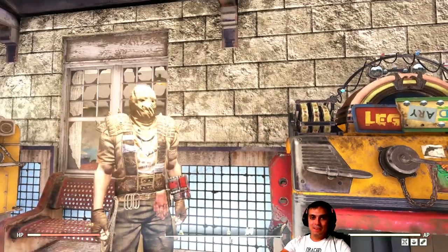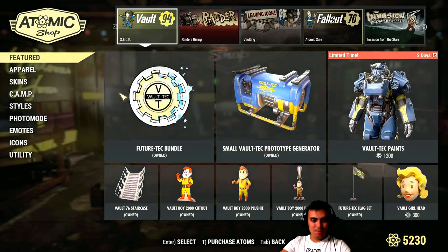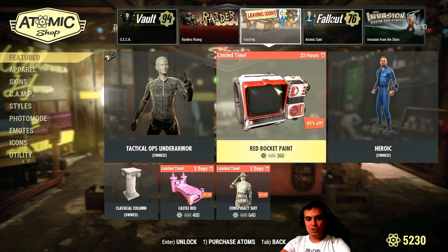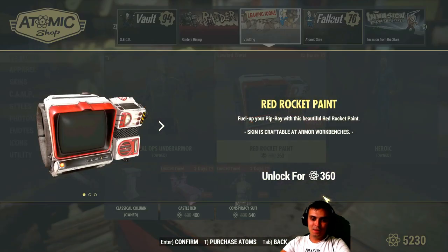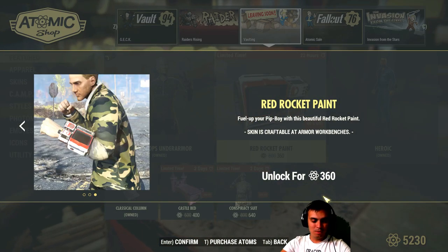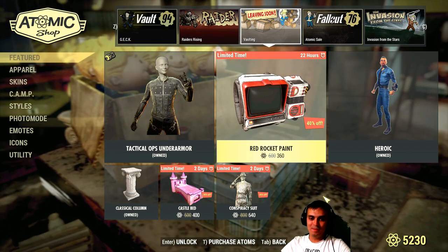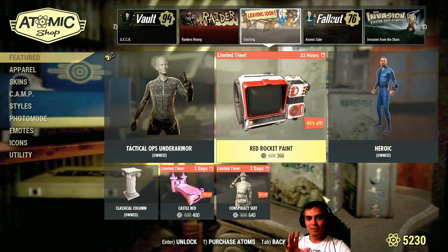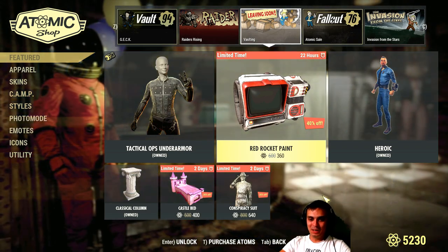Alright, so let's navigate to the item shop. Bam, bam, bam. And there we go. So we start off with the leaving soon, which is the red rocket paint, and 360 is the cost of it with a 40% discount. I'm definitely not gonna go for it. I don't think I need the paint for 360. If it were around 100, I'd definitely buy it. Maybe 150, I would definitely think about it.